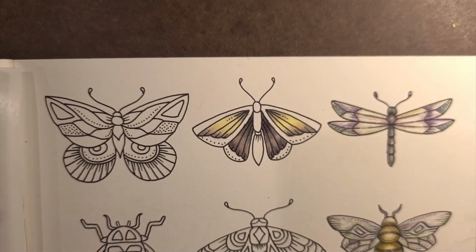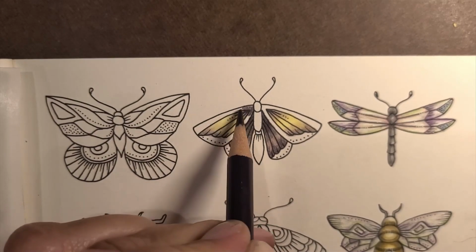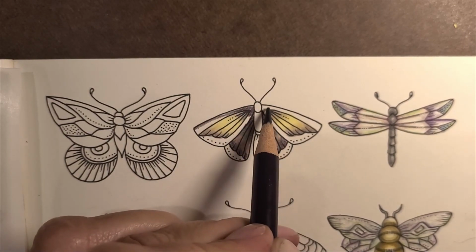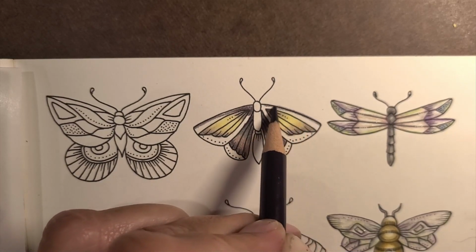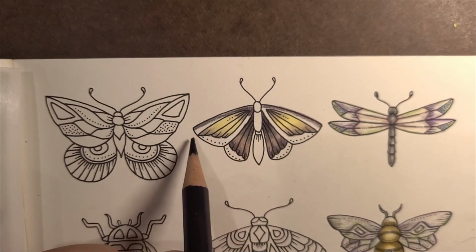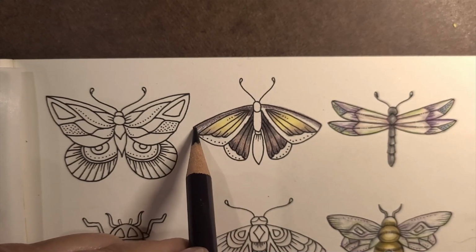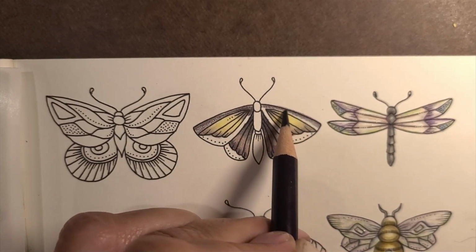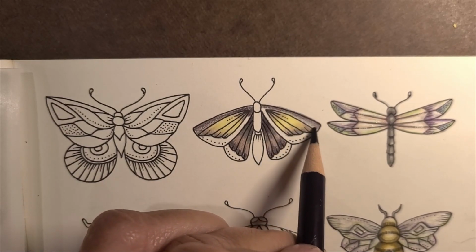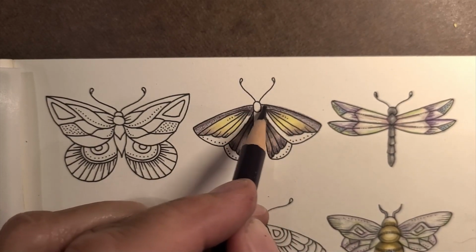Now I am going to go around the outside with this dark purpley gray color. So let's just see what we can do. I'm doing some dark to lights. One thing the Pablos were really good at is this right here, where I am purposefully going lighter and lighter to get sort of an ombre effect. And the Pablos excelled at that.